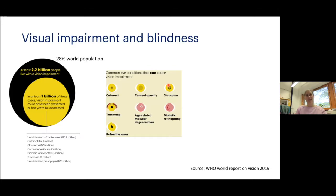About 30% of the world population is suffering from some sort of impairment. However, at least half of it has causes which could be prevented, or could at least be addressed. And you can see that most of the problems are related to simply using eyeglasses. And then, of course, cataract, where the lens in the eye gets opaque. It's not transparent anymore.